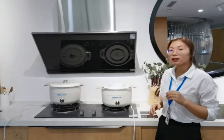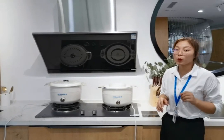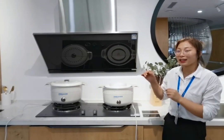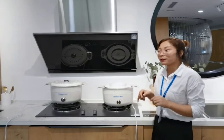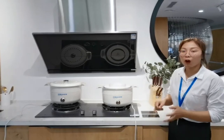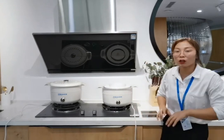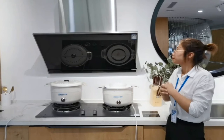And the third advantage of the DC inverter motor is the double air pressure. It is just the method to solve the exhaust problem. What does the double air pressure mean? It means that there is double force to help you push the smoke out of your kitchen. So this is the DC inverter motor's advantage.